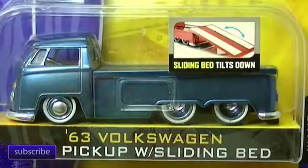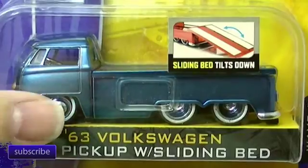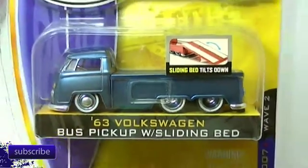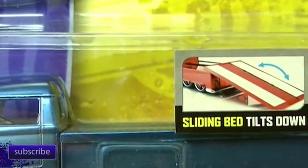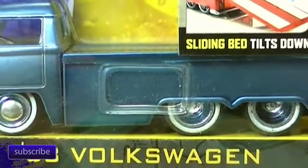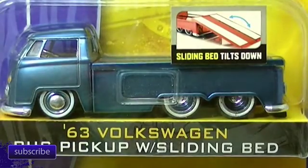This one is the 63 Volkswagen bus pickup with sliding bed. We'll take a look at this sliding bed in a minute here. This particular sliding bed's nice because it tilts down, and if I zoom in there, you can see that sticker. It tilts down, so for my customs, these are great little cars. There you go.